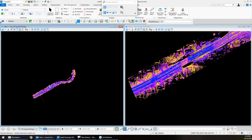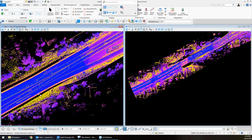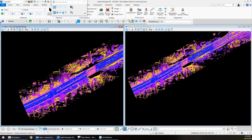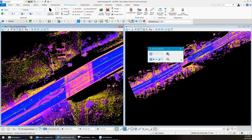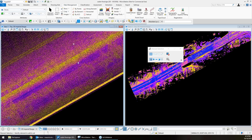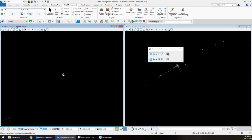All right, so here we've got a mobile data set, and one of the new tools here that we've developed is for checking the control points against the data. Now we've had that in the past where it checked the control points and elevation only, but like Ted mentioned, the new tool now will actually find the control points not only in the elevation but in all directions. So see if I can find one that's a little easier for you guys to see.